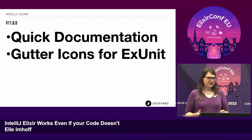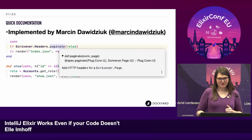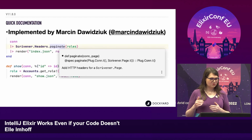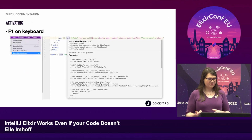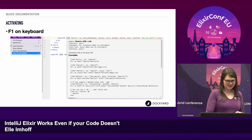Version 11.8 was a great release because all of the features were implemented by community contributors and I didn't have to do anything. Quick documentation is the docs that pop up on hover when you're writing a call. You can trigger it with F1, but since not all of you are lucky enough to need a Kinesis Advantage 2, which has function keys for RSI like I do, you can also activate it from the menu by doing go to View, Quick Documentation, and you'll get the docs you're used to seeing in HexDocs.